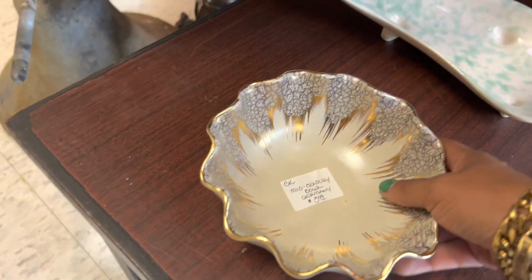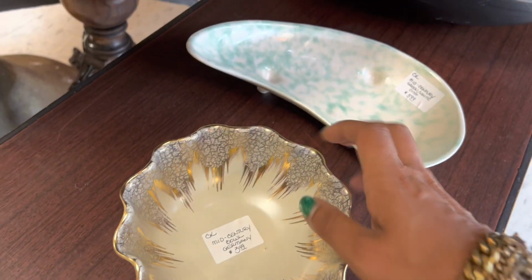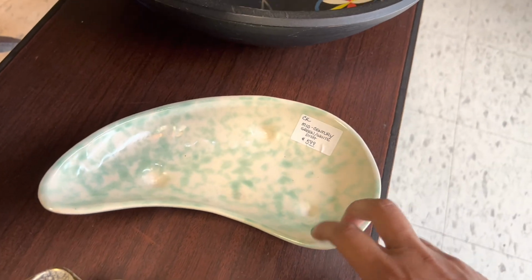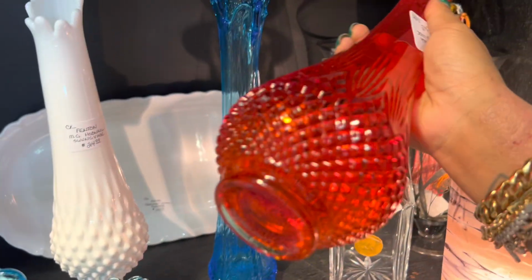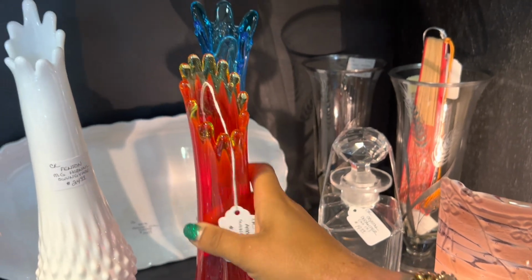Ooh, I kind of like this pottery. I've bought in a few vases like this before. They kind of took a while to sell. That's nice too. I like the shape. What about this swung vase here? $35 firm. Looks like it's new, honestly.